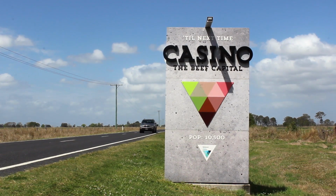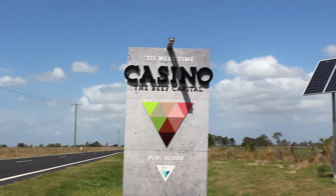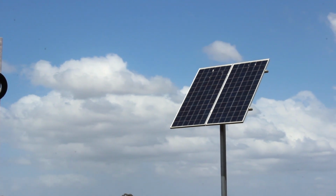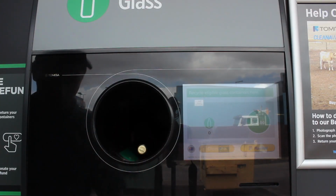After about a 5-minute drive, here we are at the outskirts of Casino. Richmond Valley Council have deployed signs at the outskirts of their towns that feature lighting. However, due to the location of these signs, it is hard to power them from the grid, so they used solar. Reverse vending machines for New South Wales Return and Earn scheme seem like the perfect target for solar electricity.